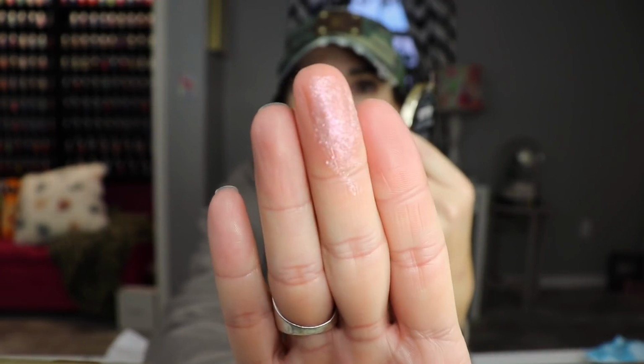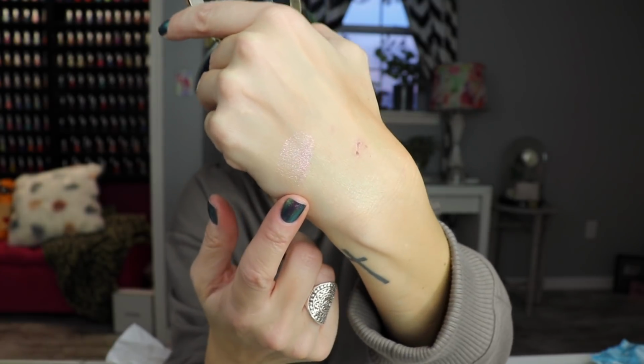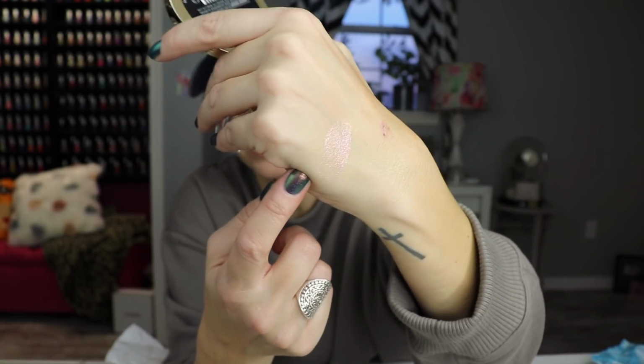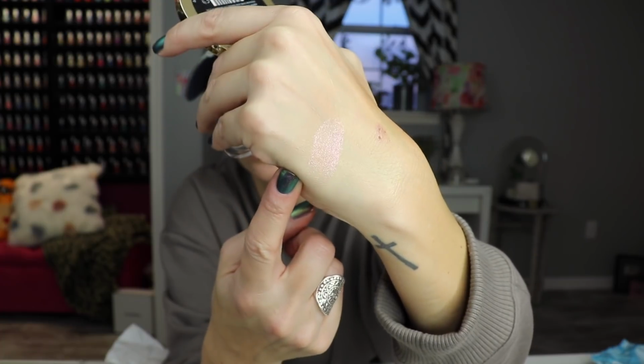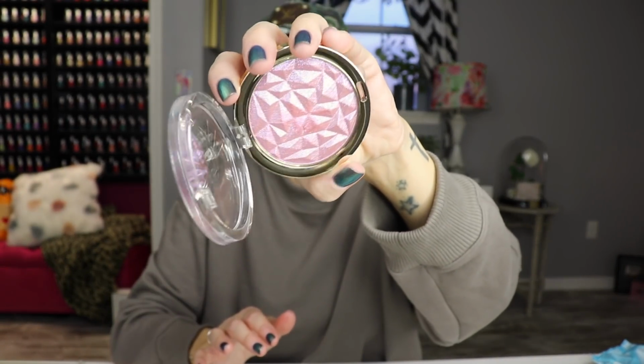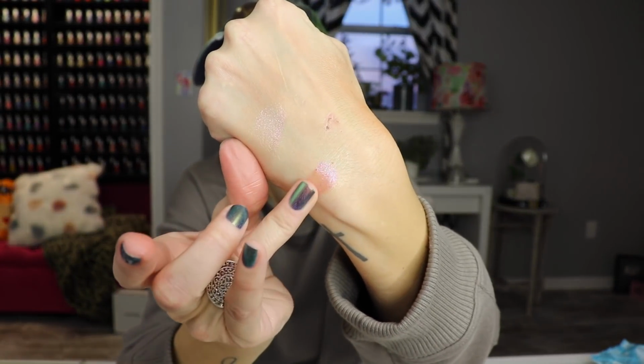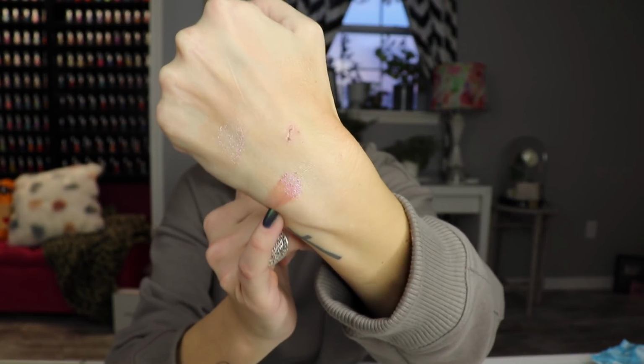Look at that. No. Do you see how it's so uneven? Oh goodness, no. I'm gonna swatch all of them so you can see that I'm not crazy. This color is so pretty, but look at that formula. No, ma'am. They just weren't that good for me.